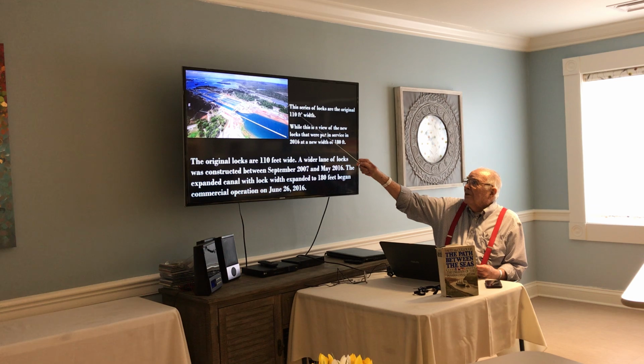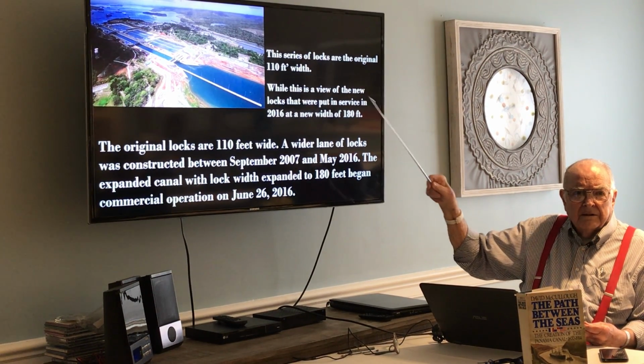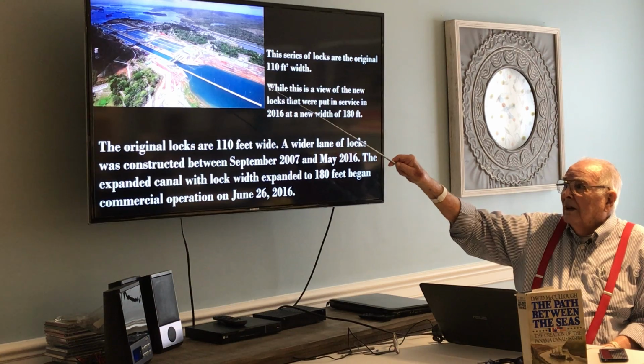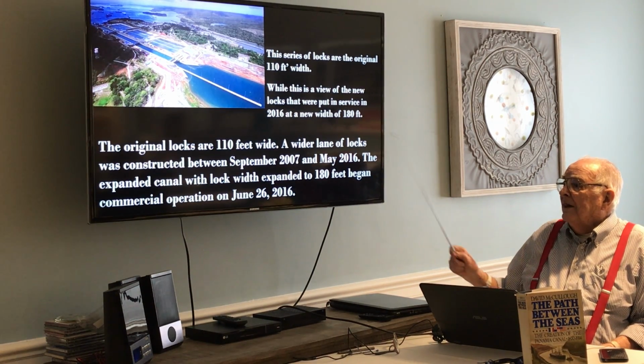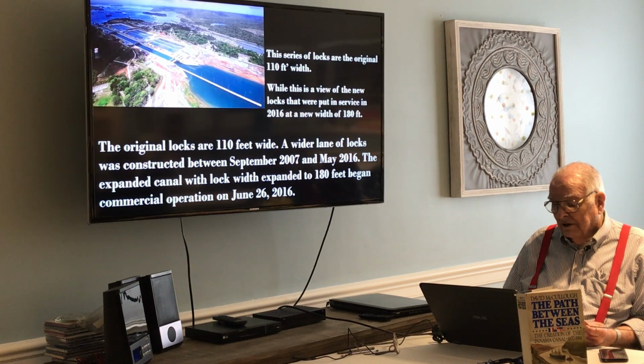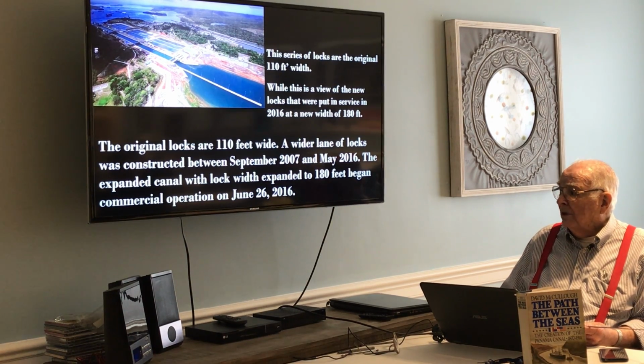In the top of the picture, this series of locks were the original 110-foot widths. And that set of locks is a twin set. There's 2 locks in every place. The new locks, of which there is only 1 lane, was widened to 180 feet. The original locks at 110, a wider lane of locks was constructed between 2007 and 2016. The expanded canal with lock width extended to 180 feet became commercial operation on June 26, 2016.